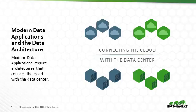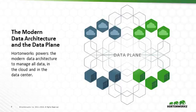So Hortonworks HDF and HDP enable businesses and enterprises to ingest, store, process, and analyze their data, in the cloud and in the data center, at a manageable cost. The modern data architecture and the data plane is now extended across platforms. The location of the data becomes less relevant to the consumer of the data, and the boundaries become blurred.